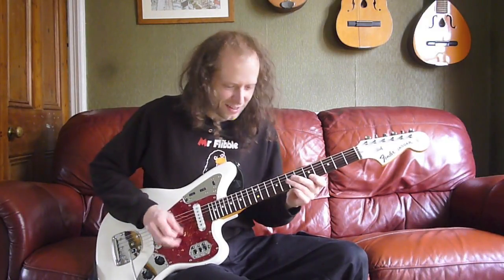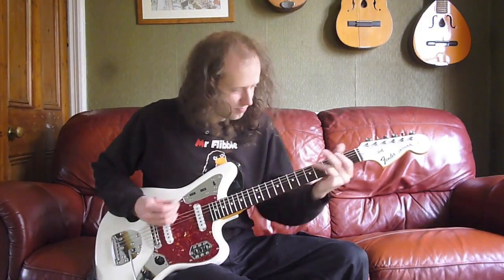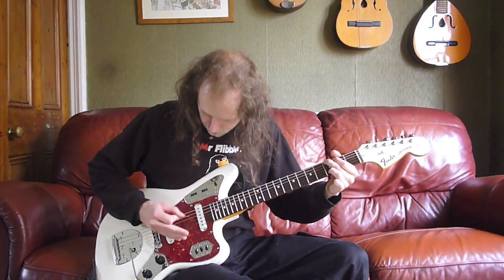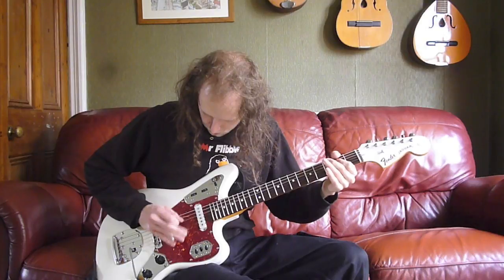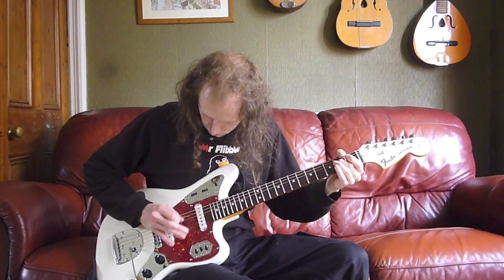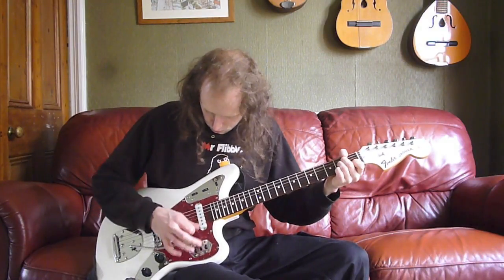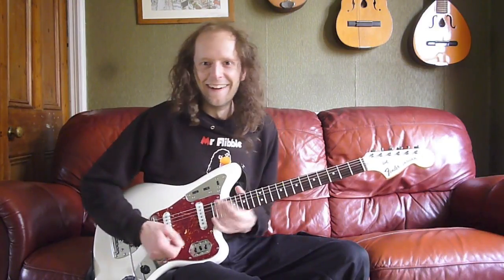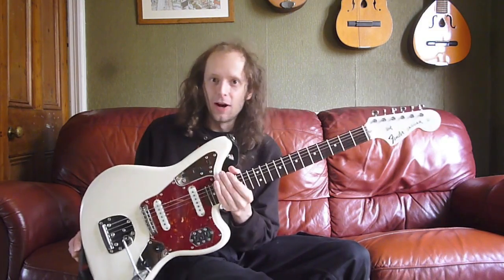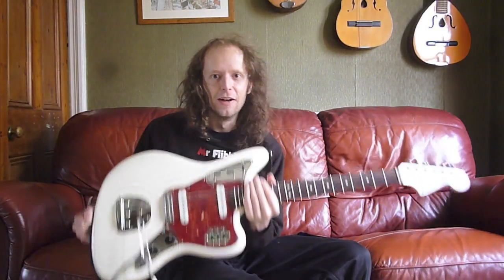With all that on, it sounds... this guitar. Squier Jaguar Vintage Modified, everybody. Oh, amazing guitar, amazing guitar. Moving on to the next one now.